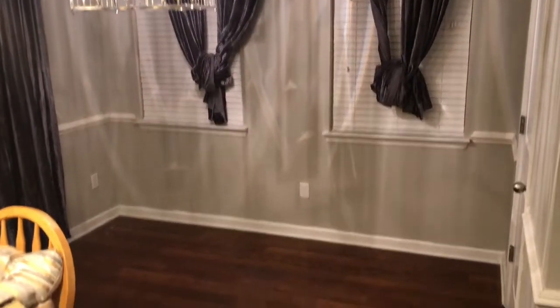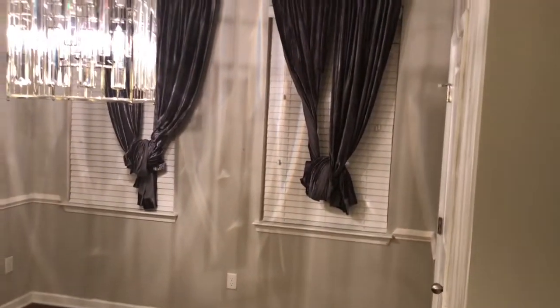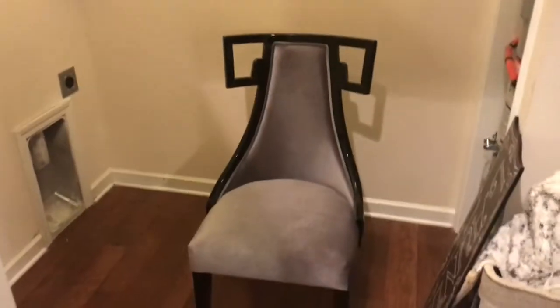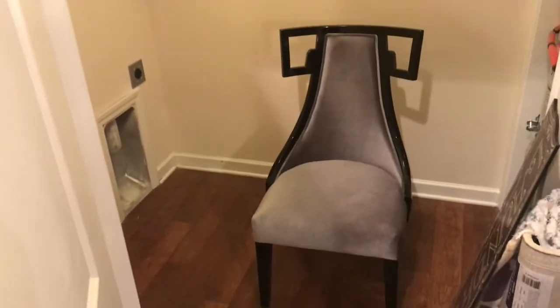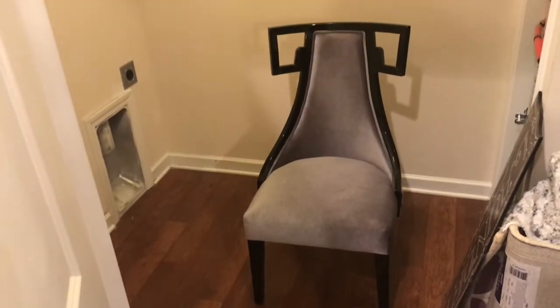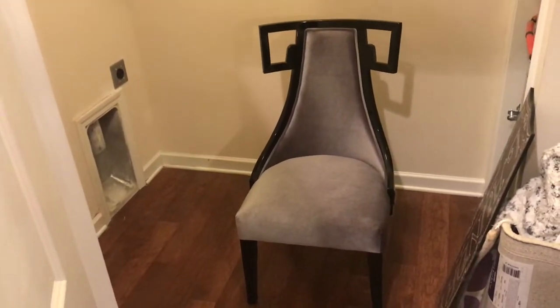I do plan on using the same table that I had, but as far as the chairs, I have different chairs, and I'm going to show you because I have them in my laundry room. But this, hold on a second. This is what my dining room chairs will look like. So you see, it has a black and a gray look to it. It looks custom to me.